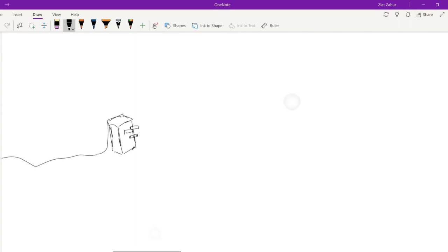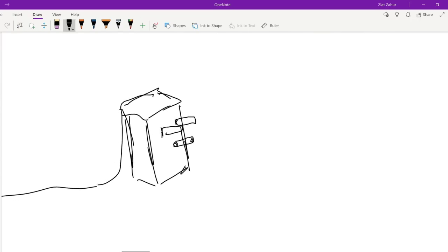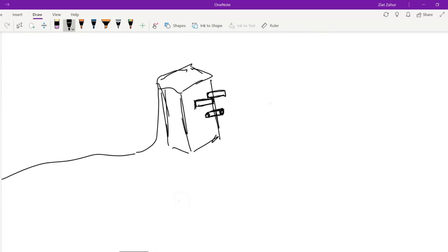Okay, so this is your wall outlet. I don't know if you can tell. This wall outlet. Voila.